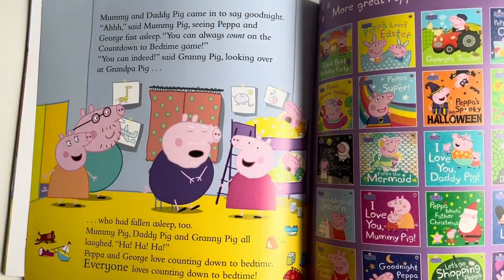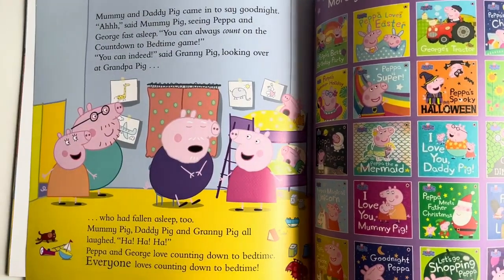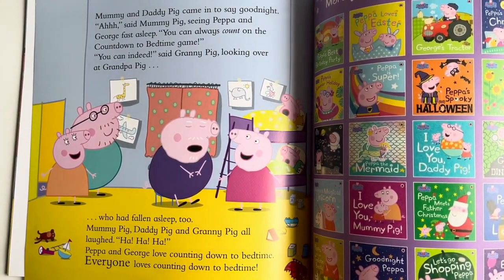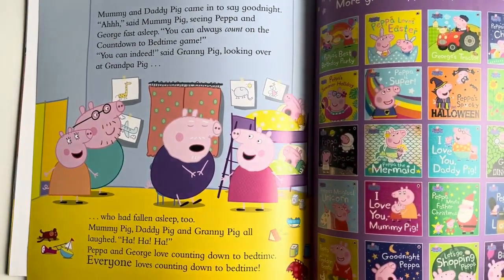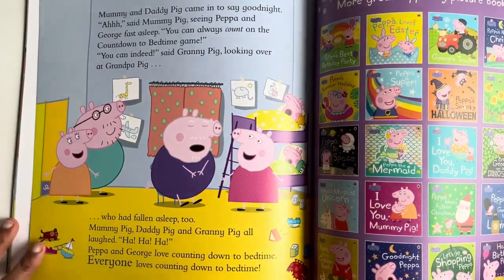"You can, indeed," said Granny Pig, looking over at Grandpa Pig, who had fallen asleep too. Mommy Pig, Daddy Pig and Granny Pig all laughed. Peppa and George love counting to bedtime. Everyone loves counting down to bedtime. The end.